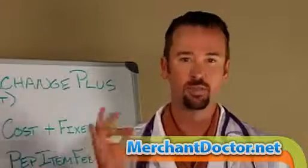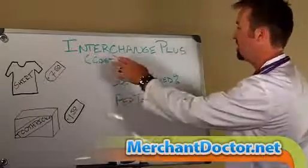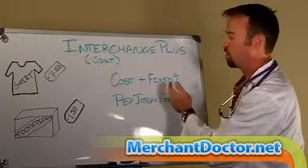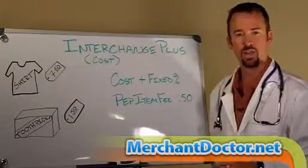Now the biggest difference is when you walk through the doors, you still see that there's thousands of items, but instead of just being three prices, there's thousands of prices. Well, why, you ask? Because what they're doing with interchange or cost plus pricing is taking their raw cost and marking it up by a fixed percentage and then adding on a small per item fee.